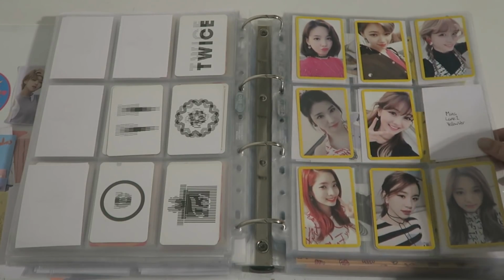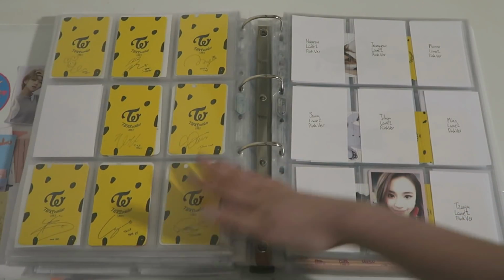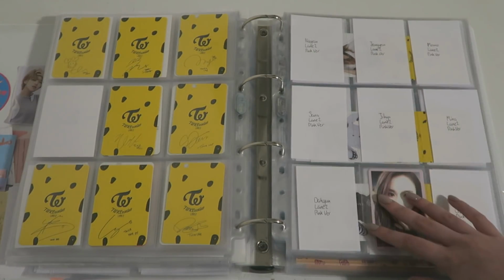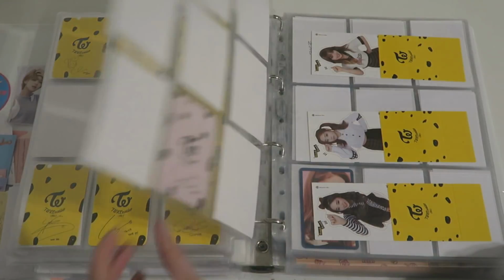Just need Mina's. I managed to get the other members I was looking for this one. And then we have the pink version. Sadly I still have Chiyoung's, because I only have the one version of Lane 2. It's just there's so many copies for one album. It's the same with 17. Like, it's too much, honestly.